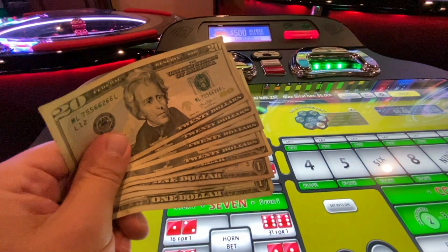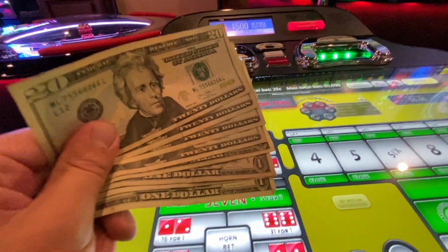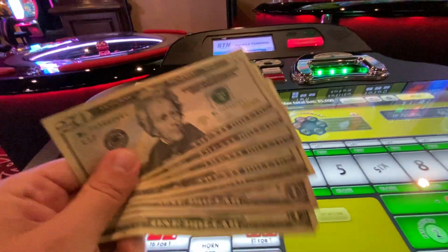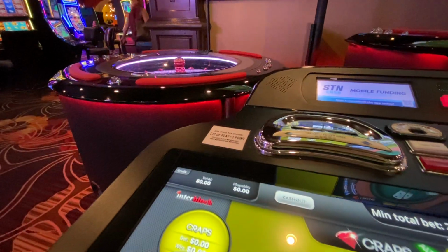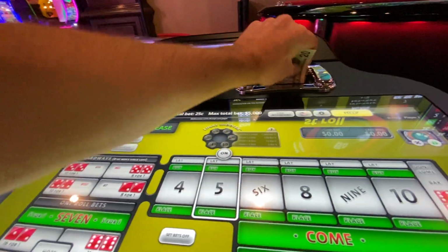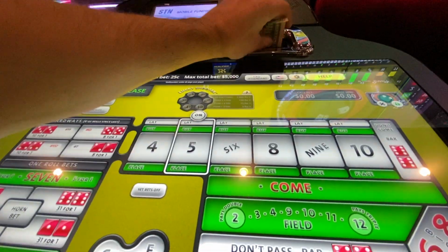What's up, everybody? We're back, Boulder Station, once again, resuming the 25-cent Roulette Challenge. We made it up to $84 last time, so we got $84 here going in. We got the captain's seat right next to the wheel today, so let's kick it off. Looks like we got the craps up here. Let's take this off. We're not playing craps today. We're going to do a roulette session.